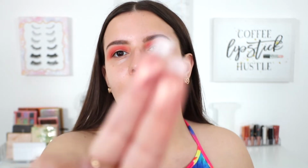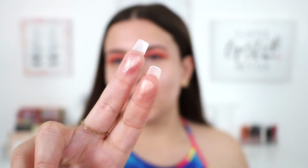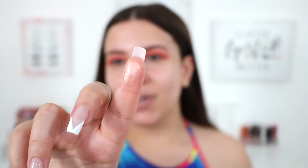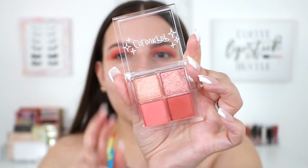For my lid, I'm going to go in with, let me see, I'm going to swatch both of them. There are two different shades in this palette. They're kind of similar, I would say. This one is more of a traditional goldish shade. This one is a little bit more of a rose gold. I do feel like they're very similar. I think I'm going to go in with the first one though, which is this one right here, just because it is a little bit lighter, a little bit more bright and fun.